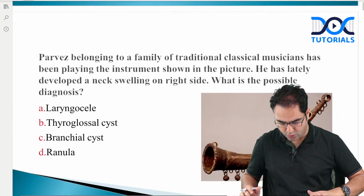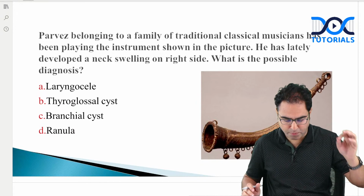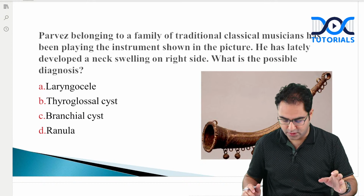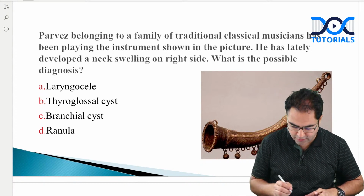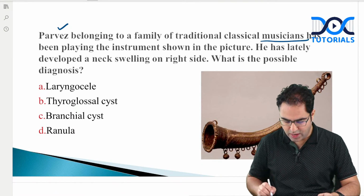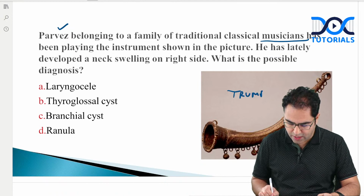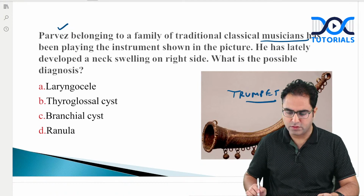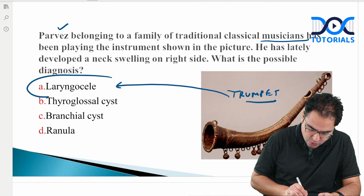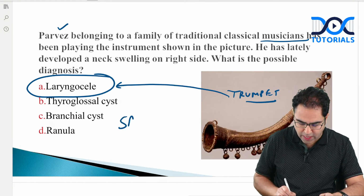The first question, everyone. Parvez, belonging to a family of traditional classical musicians, has been playing the instrument shown in the picture. He has lately developed a neck swelling on the right side. What is the possible diagnosis? So this guy's name is Parvez. It's a family of musicians, and this instrument, if you see over here, is a trumpet. And you know which disease is common in trumpet blowers? The trumpet blowers are prone to develop laryngocele. You know laryngocele. Laryngocele is what? Laryngocele is an abnormally dilated saccule.